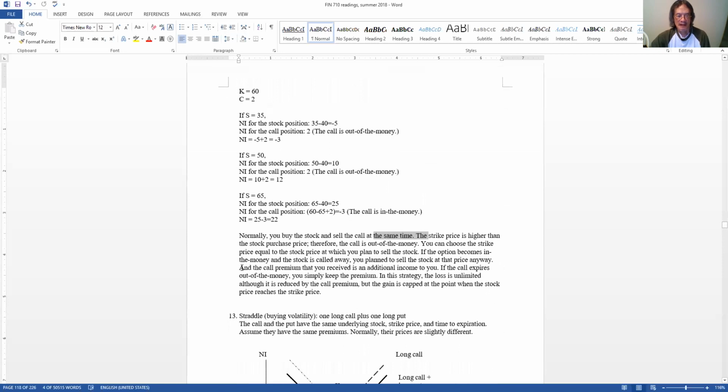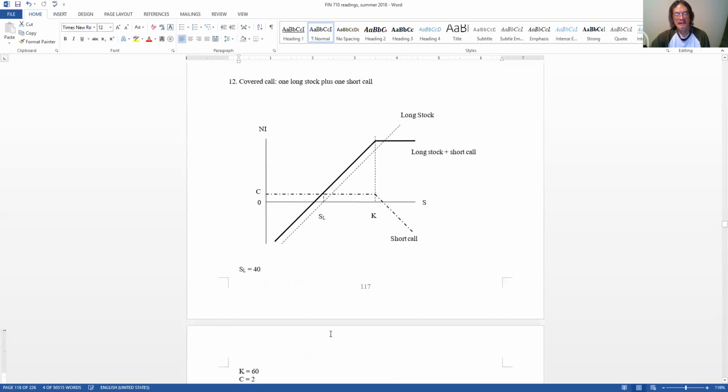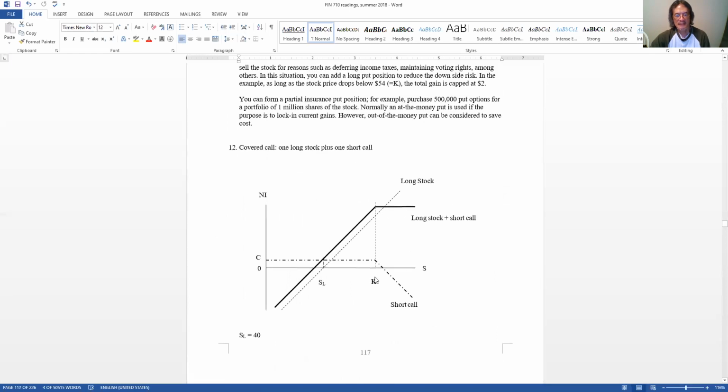The merit is that the call premium that you receive is an additional income to you. Now, if the call expires out of the money, then you simply keep the premium. So in this strategy, the loss is unlimited, although it is reduced by the call premium. But the gain is capped at the point when the stock price reaches the strike price. So the gain is capped here when the stock price goes beyond the exercise price of the call.